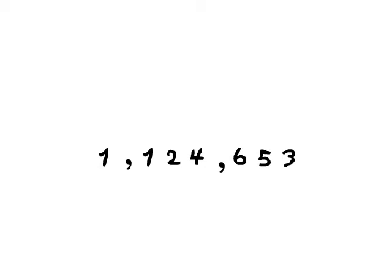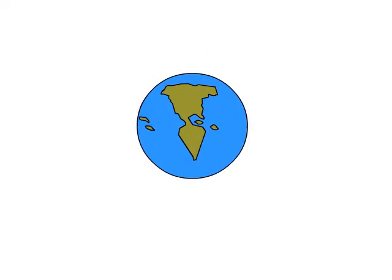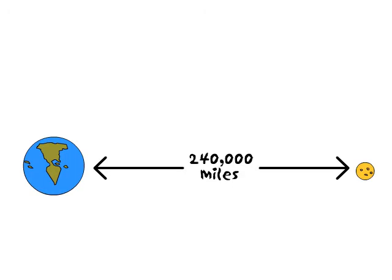We were asking, what's the use of these really large numbers? Well, let's go back to the makers of the language. If they were talking about the Earth, large numbers would naturally come up. The Earth is sort of like a big ball, and the distance around that ball is a little less than 25,000 miles, a big number. Now, the distance to the Moon from the Earth is about 240,000 miles, an even bigger number.